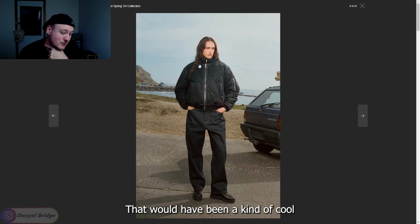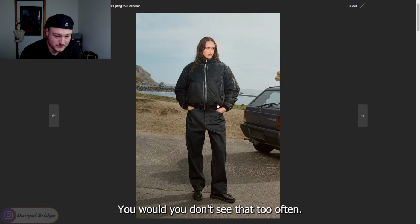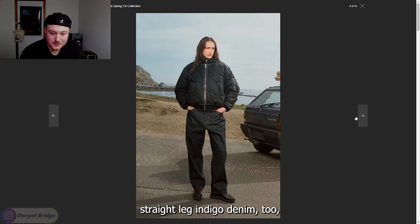But that would have been a kind of cool premise to see, like a bomber jacket with more of a funnel neck. You don't see that too often. And then we've just got some straight leg indigo denim.